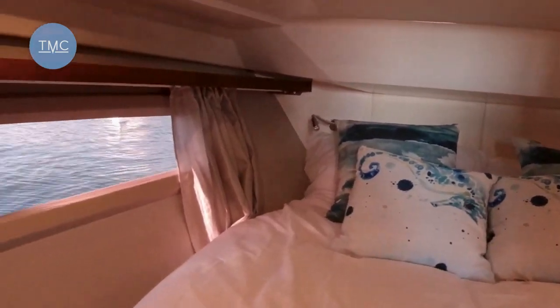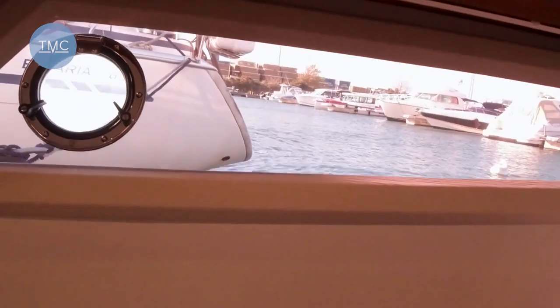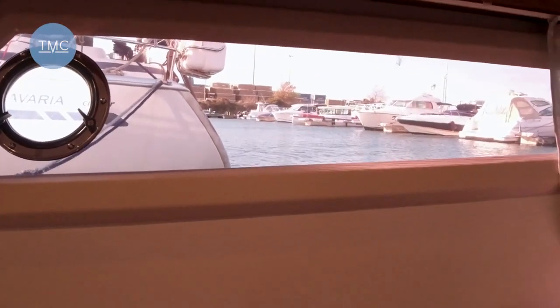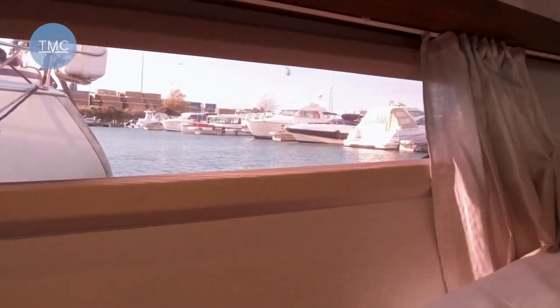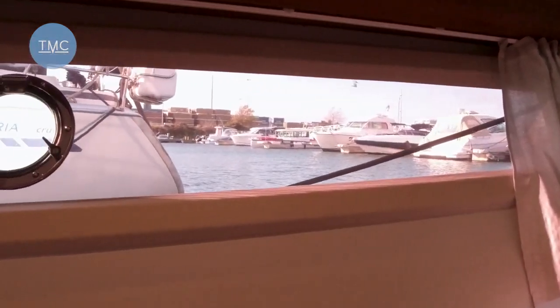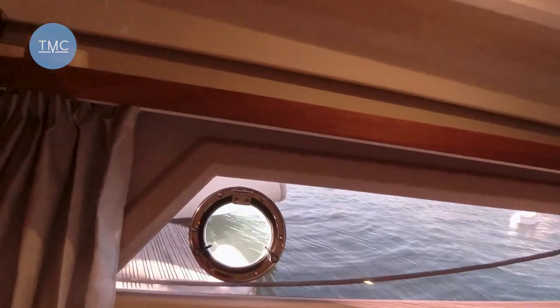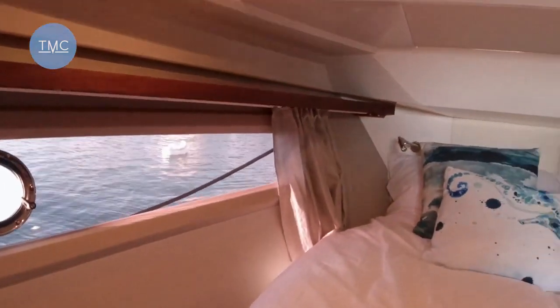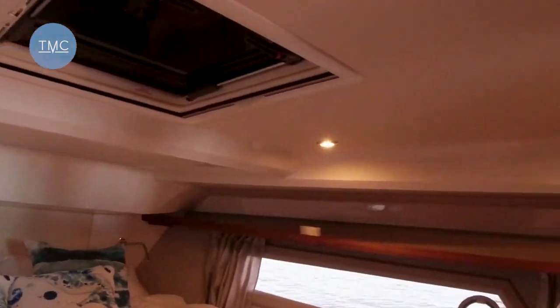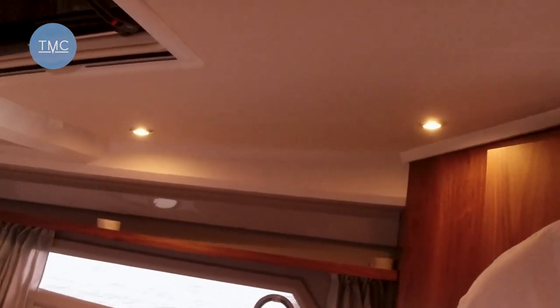Now the side windows are a really nice size, and they're also at a height that if you're lying in bed, you'd be able to have a really good view out. The windows are tinted, and they do have little opening ports there, and as you can probably just about see, the ports aren't actually tinted, they're clear. But this feels like a really nice, certainly very, very well appointed double cabin. And we are in only a 37-foot boat here, but it feels really spacious and airy.